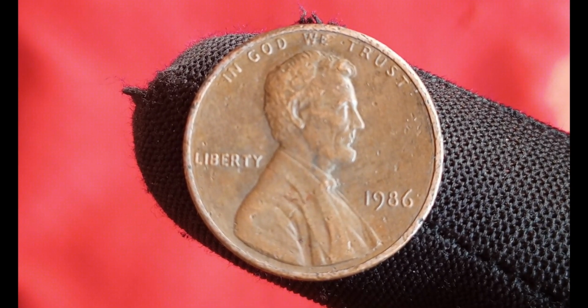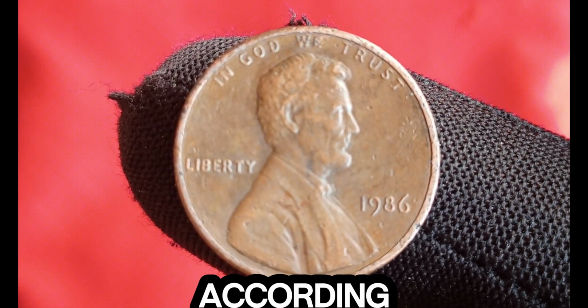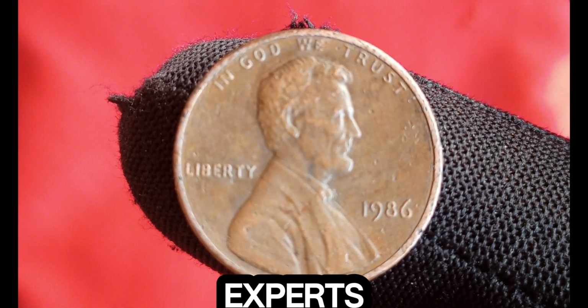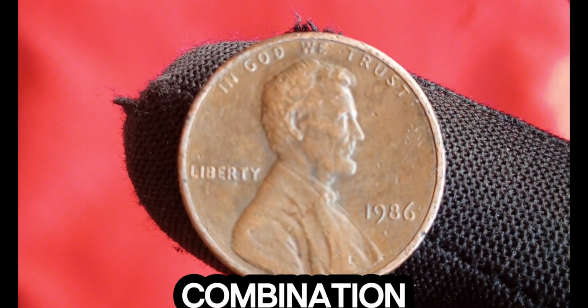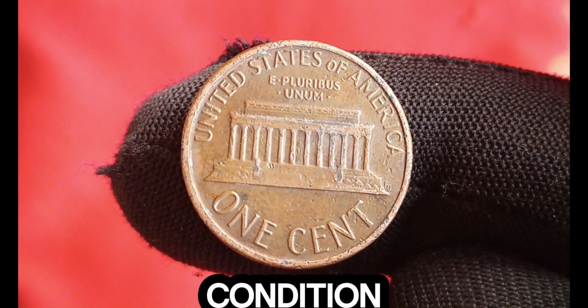How? What made this penny so valuable? According to collectors and auction experts, this particular coin had a combination of factors. It was a double die obverse, it had a mint error, it was struck on the wrong planchet, and it was in mint state condition.